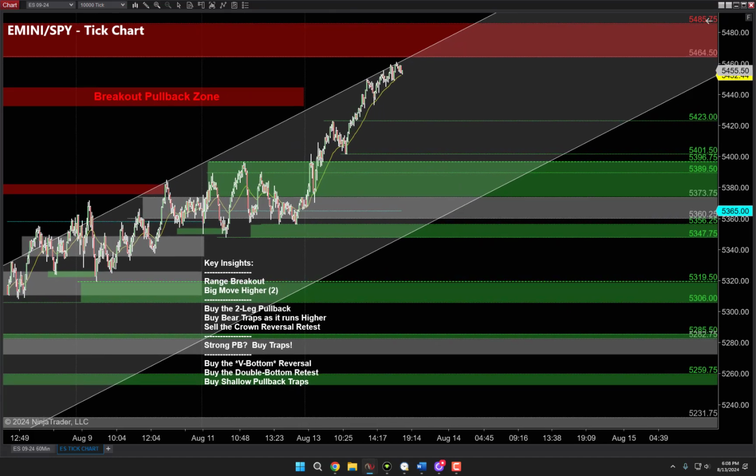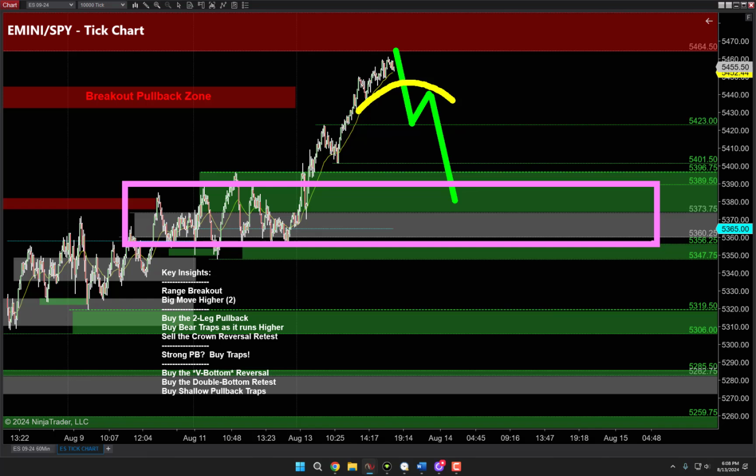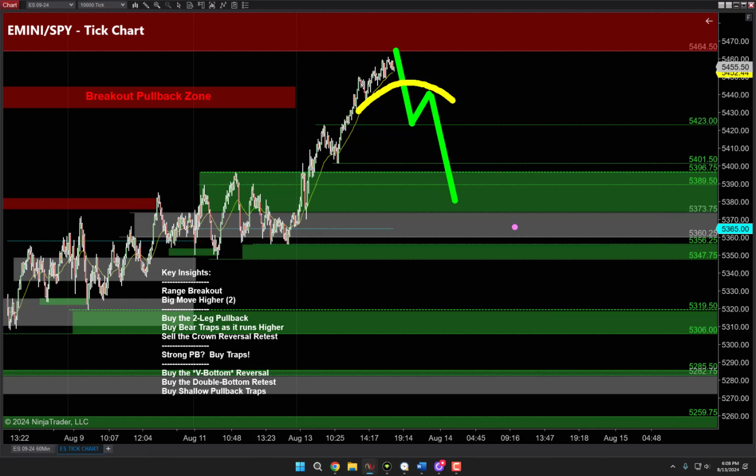Let's talk about that two-legged pullback. Now, when I say two-legged pullbacks, think about a measured move that goes a bit too far, right? A measured move, a 100% extension, a measured move that goes a bit too far. Ideally, I would love to get us down around that breakout pullback zone, as I mentioned before. Now, I have no idea how far that pullback will go because, again, tomorrow is CPI Wednesday, and this thing may get crushed and run back lower. If it does, I have a game plan for that. We'll cover that in just a few moments.